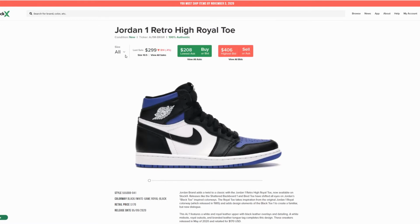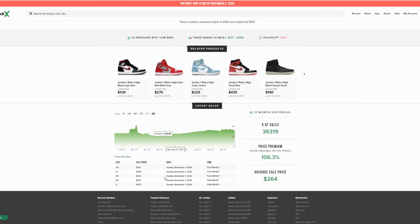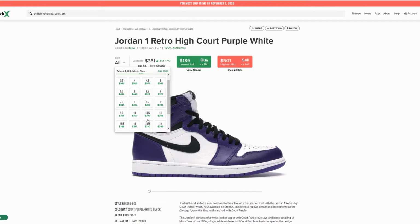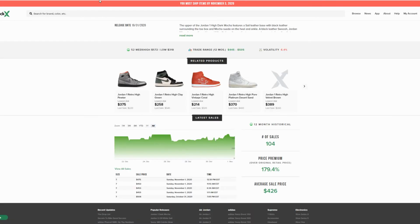Right now, Royal Toes are all above 300. Obviously, the smaller sizes are doing very, very good. Same thing with the Court Purples. We see them tank down after drop day, and it's crazy. Some people were selling these for $226 and pretty much making no money. But now we look at them, they're well above 300, especially because Kanye West was wearing these things. That's crazy. But I think this colorway is way better than the Royal Toe and the Court Purple.